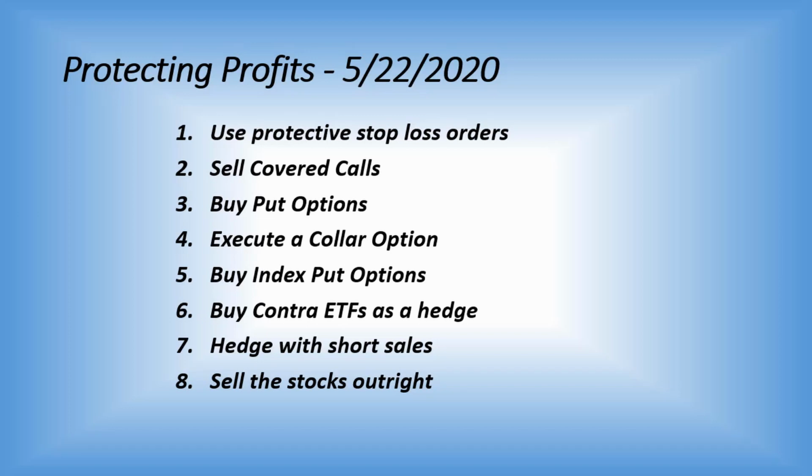The surest way to protect your unrealized stock profits is to simply sell the stocks. You're fully protected against any additional loss and fully recapitalized to take advantage of the next rally. It's also pretty simple. But it does come with some trade-offs. First, you may not want to liquidate legacy stocks that are in your portfolio that you've been holding for years and have a really low cost basis.